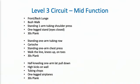So I might do all 5 again, then take a quick break, go into a standing 1-arm tubing row, karaoke, standing 1-arm chest press, walk the line on your knees, on your toes. That's pretty hard to do, right? Knees up, tiptoes, walking the line. So we've got higher functioning people here. 30-second plank. Another series. I love the single leg airplane. All kinds of things we can do with that.